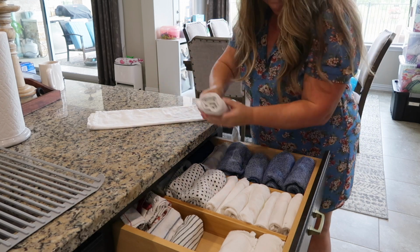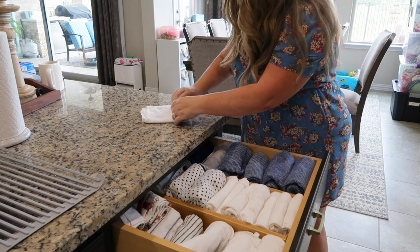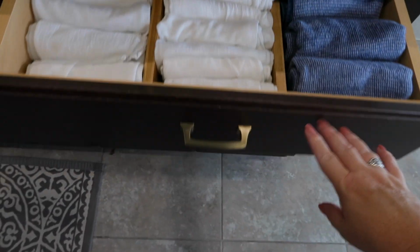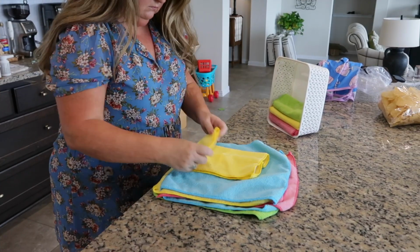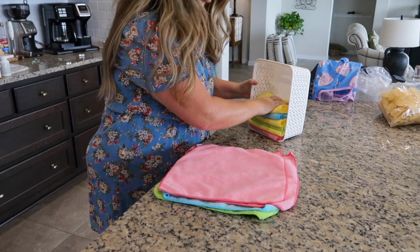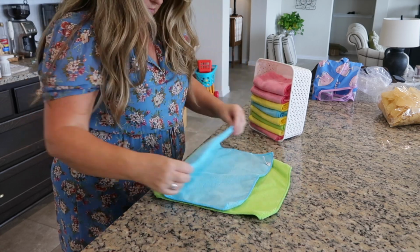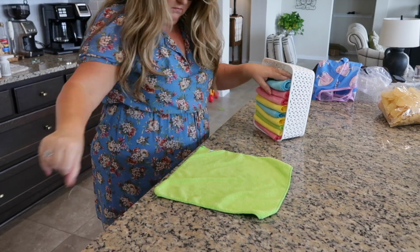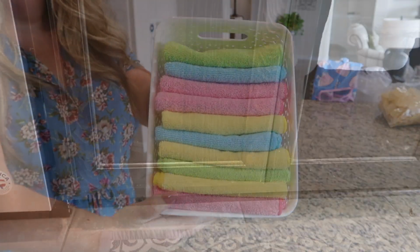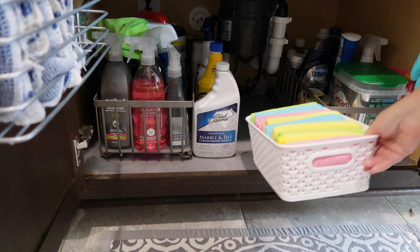All right, so now this is my drawer that I put all of my dish towels in. And then I fold all of our microfiber cloths and I stick them in this little basket here. I typically don't dry the microfiber cloths. As you saw, I washed them and then I just hang them to dry. They dry fairly quickly, so no biggie, but you can put them in the dryer if you want to or if you need to. I just want them to last a little bit longer, so I go ahead and hang them to dry.